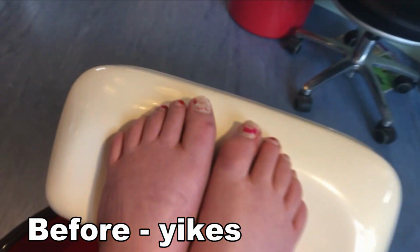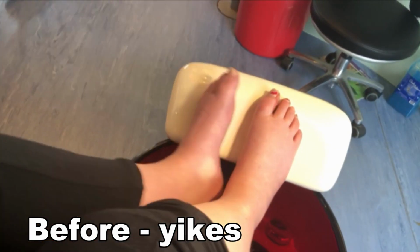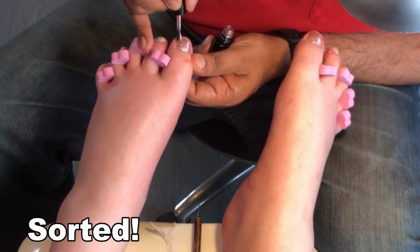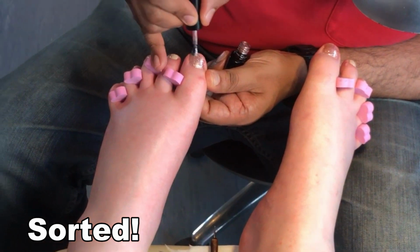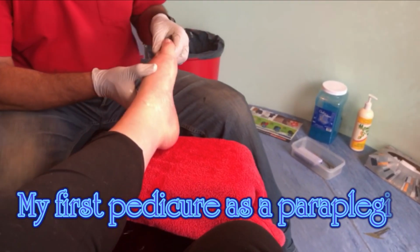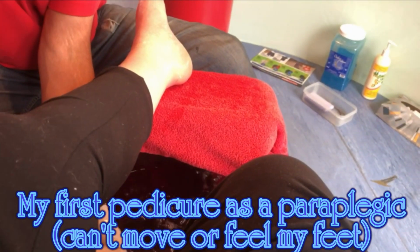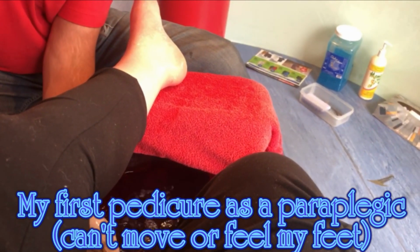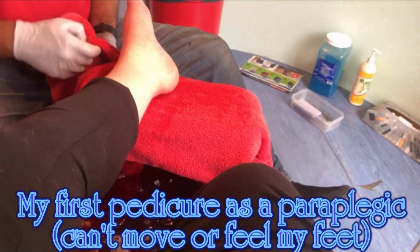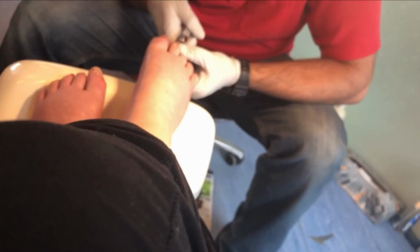Got my feet done. It's weird because I can't feel it, but it feels relaxing. Yeah, that's cool. It's really weird because I get like phantom pain. It's like tingles. For some reason, sometimes rubbing or doing that relaxes it somehow. Yeah, it's really weird.